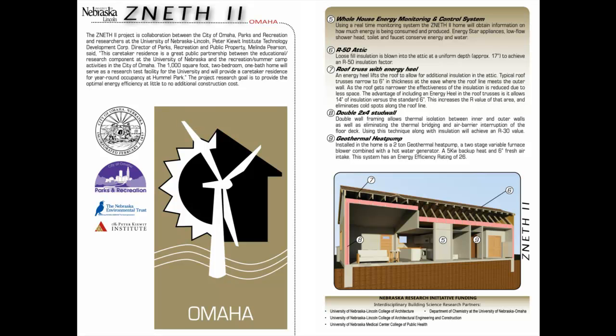So this just summarizes Zenith 2 again, our attic, our energy heel. We used a double stud exterior wall around the perimeter so we could increase the wall R value to R30. We used a geothermal heat pump. We had not originally planned to do that. We planned to do the 95% efficiency furnace, but the city wanted a heat pump so they didn't have to worry about somebody stealing the copper out of their air conditioner outside.